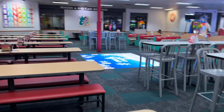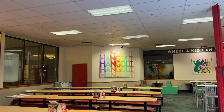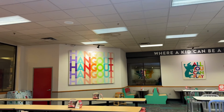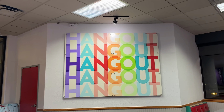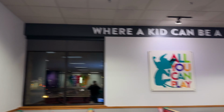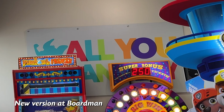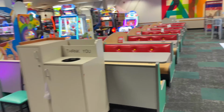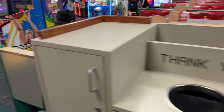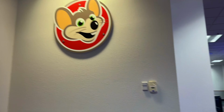Then if we move over to the right side of the showroom, it's interesting because they did not get the new art for these pieces over here. Now, they changed the font on all of the pieces. However, they did not get these to match. So the Hangout and the All You Can Play are the old font. I did not see that one at Boardman. However, Boardman definitely had a new version of All You Can Play with the new font. So you can dance with Chucky. On the back of the showroom, they have more Phase 4 booths and a trash can. And then here by the doors, they have the 2.0 Chuck logo.